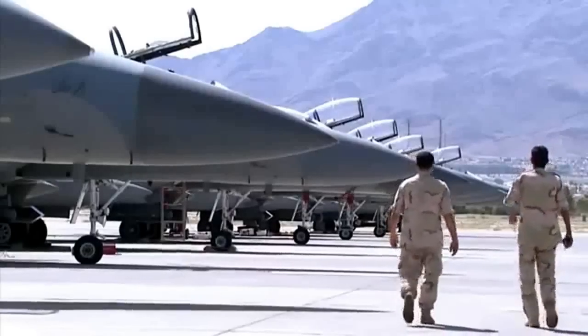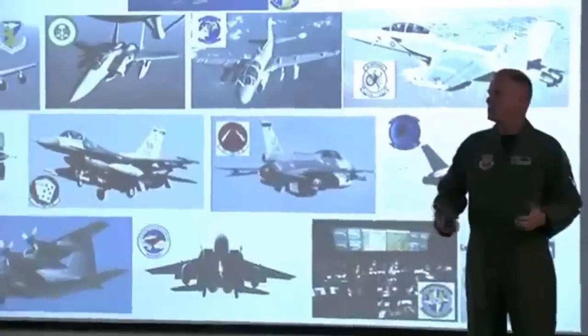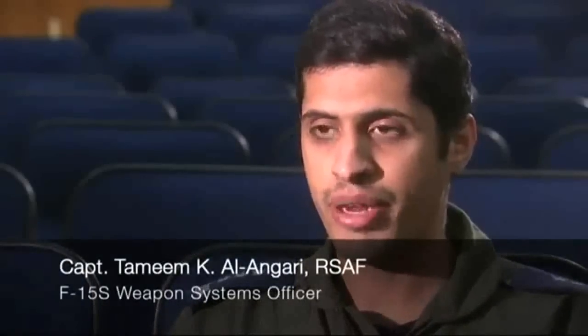Red Flag is like the most difficult thing you'll ever face in flying. Even flying in combat, you will not face all this stuff, all airplanes and everything. You need to really expect that there is a lot of change that will happen here. You need to be flexible, be ready for any changes. Basically get out to the airspace, take a look around, and then get back home safely.